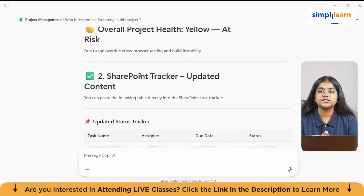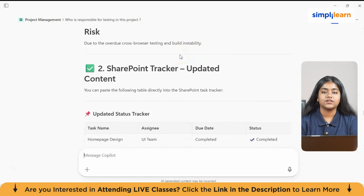Basically, all these things would take 1 or 2 hours for the project manager to understand and to mention to the stakeholders. But because of the agent that we've built, it's just 2 seconds away, because we've just given it the prompt and it generated this in just 2 seconds. So it'll save a lot of time for project managers and project leads.